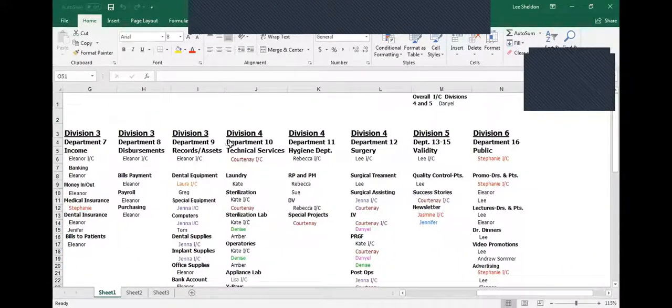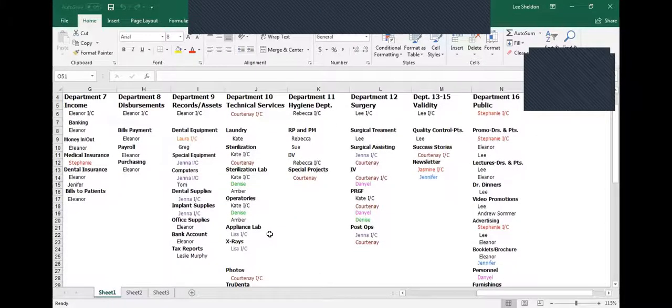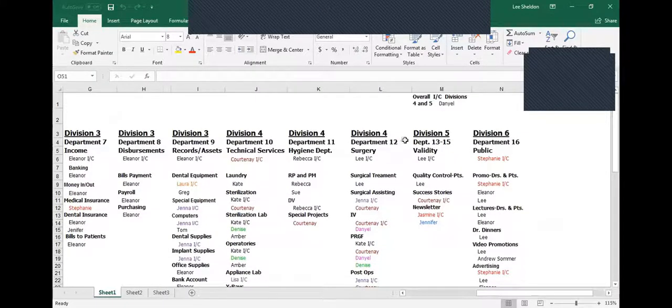Okay, and then we go to Division 4. Division 4 is actually the technical division, which would include whatever we're doing here, which would include surgery, hygiene, x-rays, appliance lab, all of these things. And then we go to Division 5. Division 5 is essentially the quality control division. Before the patient leaves, I'm doing the examination and making sure that the patient got what he or she paid for and that we like it and the patient likes it. And then finally is the public division. That's the division that includes your reception room, but it really includes all the marketing and advertising that you're doing in order to bring a patient in. So that's how it's logically divided.